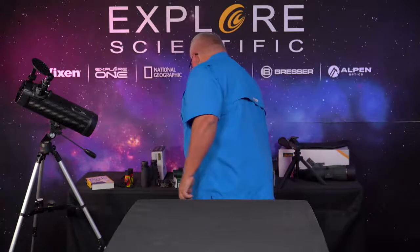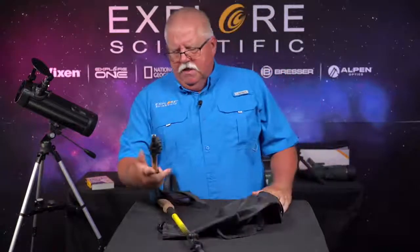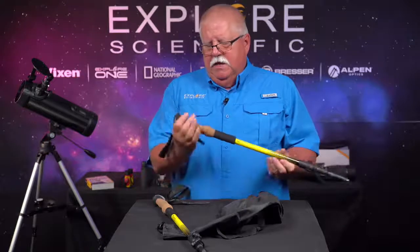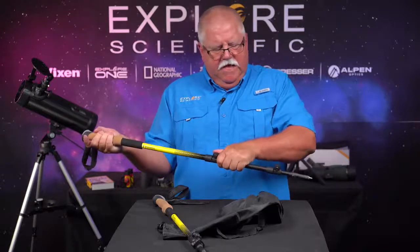One other item we're going to talk about that we haven't talked about on the show much is the National Geographic Trekking Poles. Comes as a two-pole set, and as you can see, it has a great handle on it. Real easy ways to set it to the height you need it.